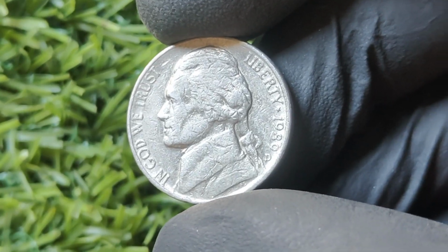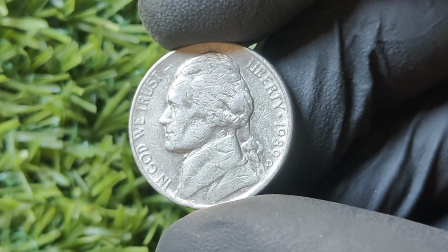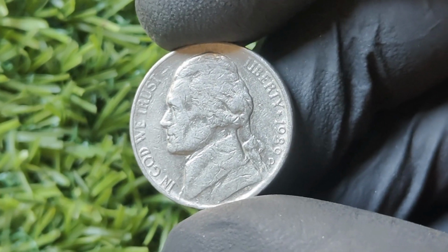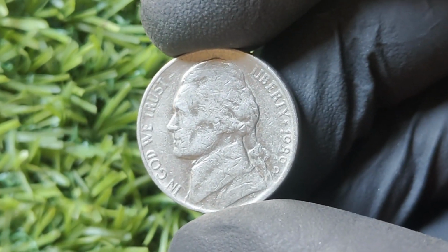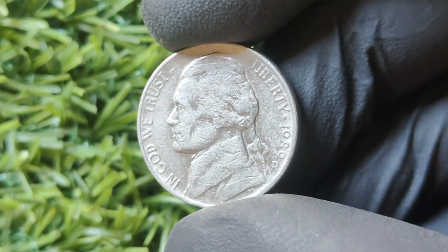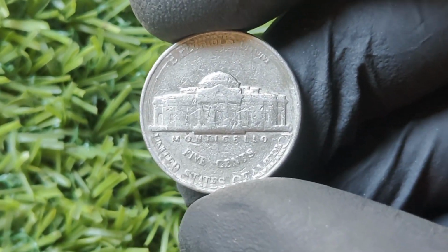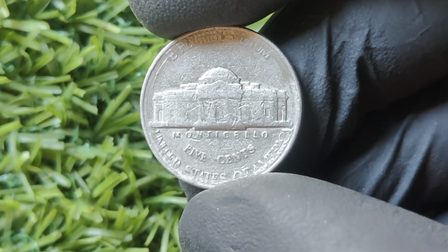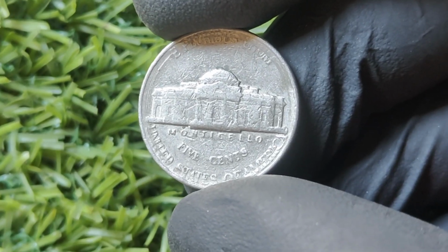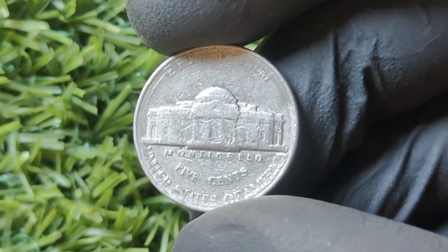Second, get it professionally graded. Use trusted services like PCGS or NGC. Third, stay tuned to the market. Prices are rising. Timing matters. Don't let this just be information. Let it be inspiration. Because while everyone else is waiting for the lottery, you could be holding your ticket in a dusty drawer. The world doesn't always announce opportunity with fireworks. Sometimes it does it with a soft clink of change in your pocket.